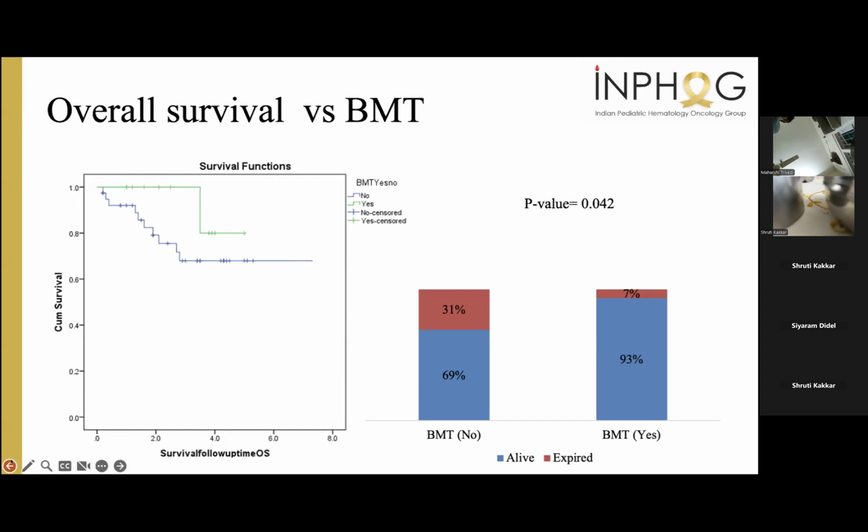So patients who were assigned to the BMT arm, if they did not proceed to BMT, there was a significant decline in survival. So as Srinivasan has highlighted, regardless of what strategy we use, there will be a proportion of patients who will require autologous BMT. Next slide.